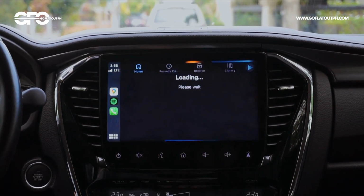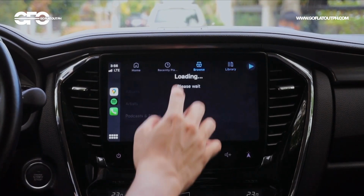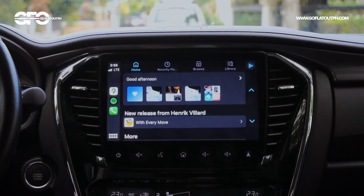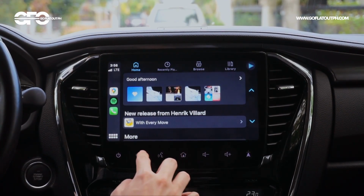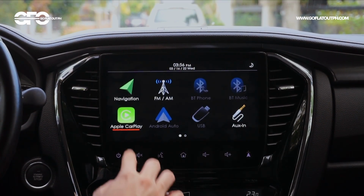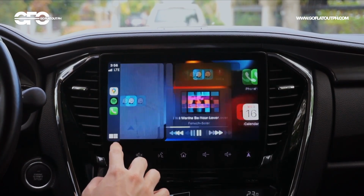Ang argument ng Isuzu is that this has offline navigation, which the factory infotainment system doesn't have. But yeah, I'm pretty sure a lot of people pa rin kahit sa probinsya use Apple CarPlay and Android Auto in their cars na rin. And they'd rather use Waze compared to offline navigation.